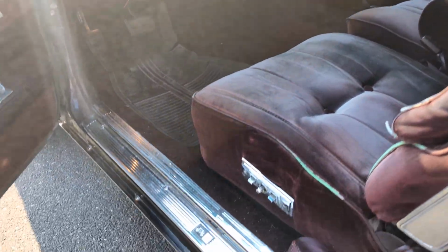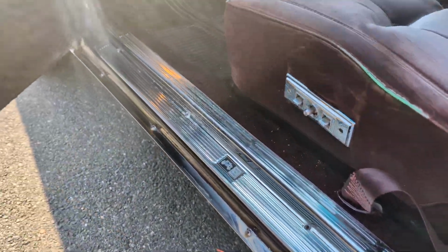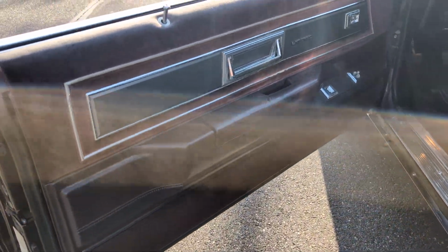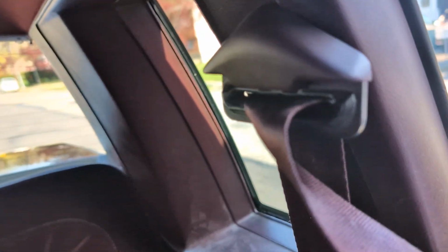Power seat. We also have new sills for it, which come with it. Lower body cladding, that's also included. I just found these little guys in the glove box. I threw those on.